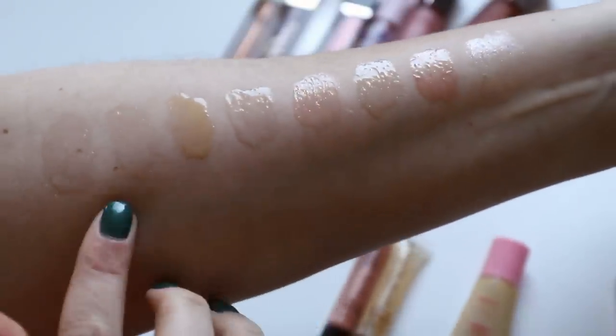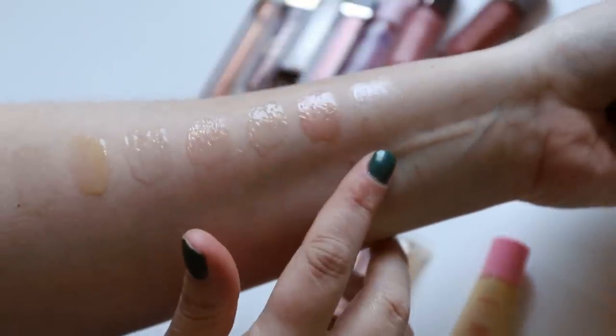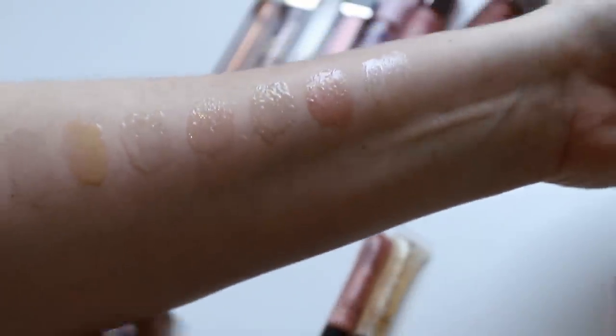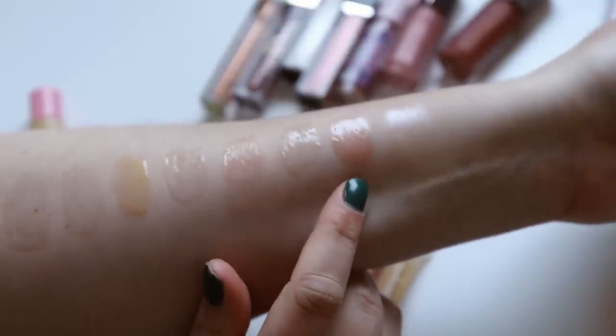So we've decided on those four already. So let's get over here. I'm going to say that, look, I'm going to keep the balm because that's really practical on a daily basis, especially in summer with SPF. Prism Rose, I love. I know that for a fact. It's gorgeous, gorgeous, gorgeous on the lips.